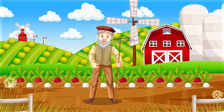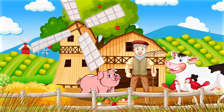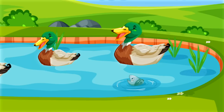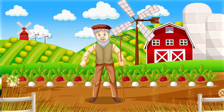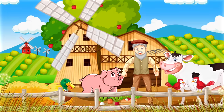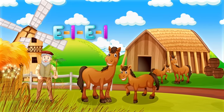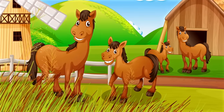Old MacDonald had a farm, E-I-E-I-O. And on his farm he had a duck, E-I-E-I-O. With a quack quack here and a quack quack there. Here a quack, there a quack, everywhere a quack quack. Old MacDonald had a farm, E-I-E-I-O. And on his farm he had a horse, E-I-E-I-O. With a nay-nay here and a nay-nay there. Here a nay, there a nay, everywhere a nay-nay.